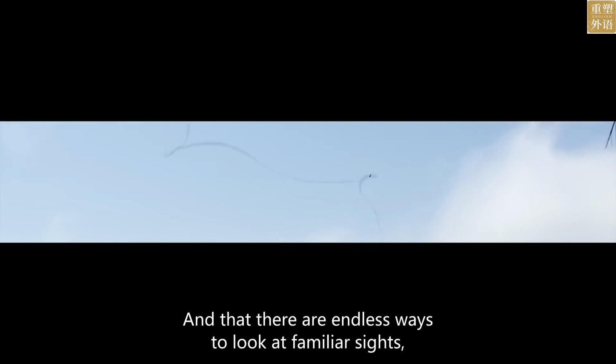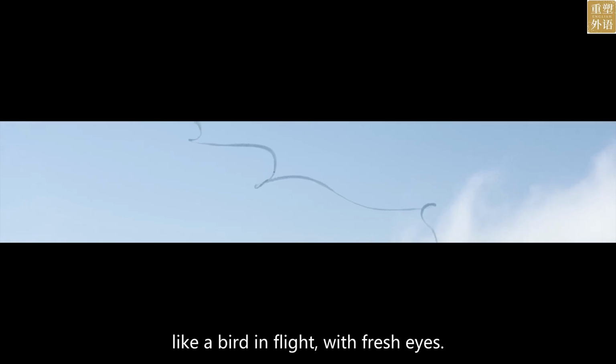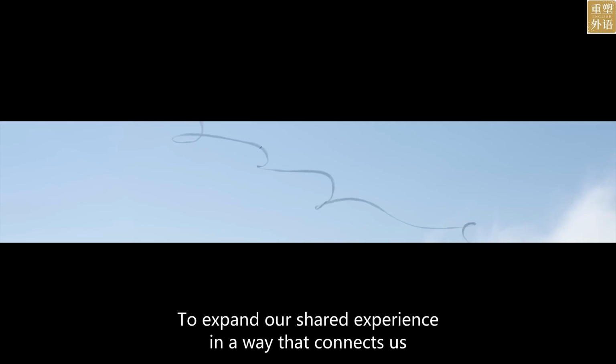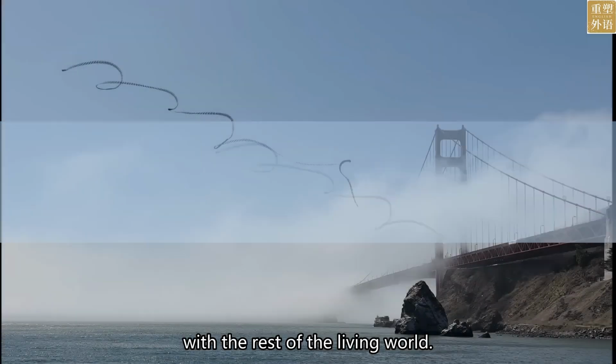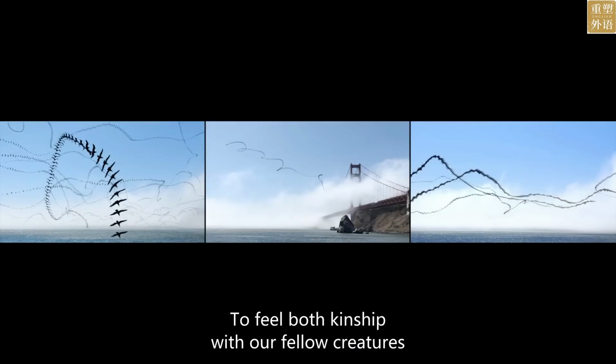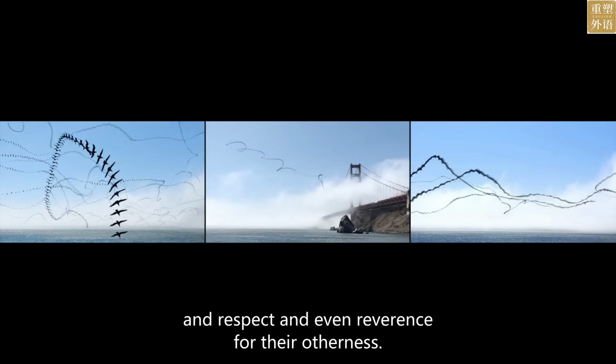And that there are endless ways to look at familiar sights, like a bird in flight, with fresh eyes, to expand our shared experience in a way that connects us with the rest of the living world. To feel both kinship with our fellow creatures and respect and even reverence for their otherness.